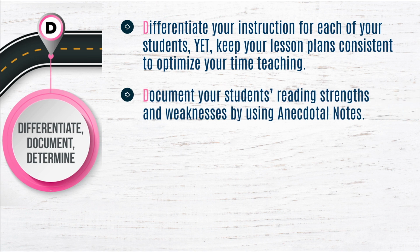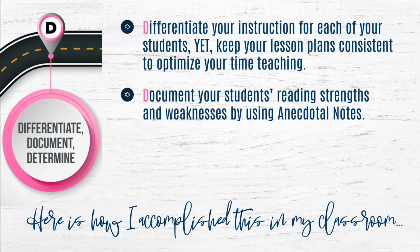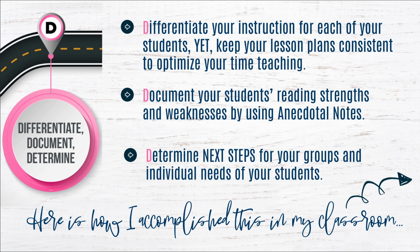Number 2, document. Let's talk about what I mean by that. You need to document your students' reading strengths and weaknesses by using anecdotal notes. Anecdotal notes are so important because you're saying, okay, this is what I need to do next. And that's where determine also comes up. Determine will come up in my next slide, right here. We're going to determine next steps for your groups and for individual needs of your students.